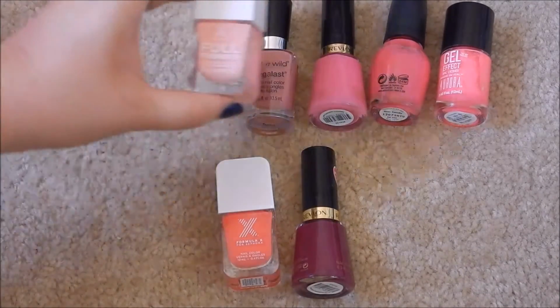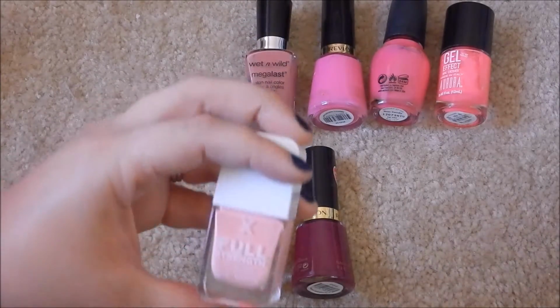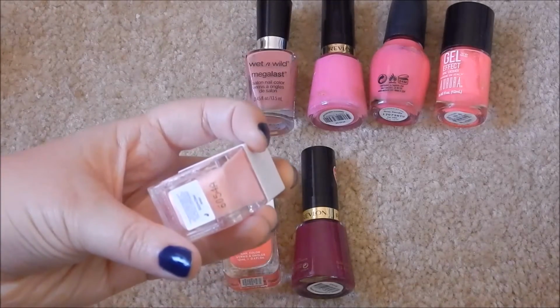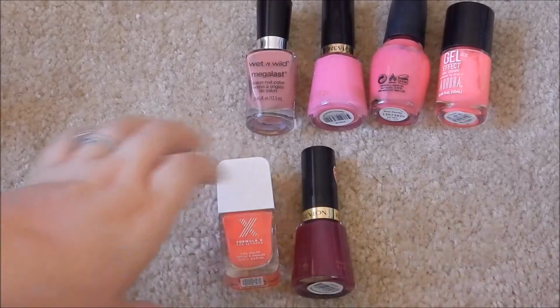I will be passing off on this Full Strength. I just bought it, but it's awful. It chips in like a second. It takes a really long time for it to dry, and so it's just not worth my effort. It's in the color Pink Prowess. I wished it worked because it's a beautiful shade, but the formula just is not my favorite thing.